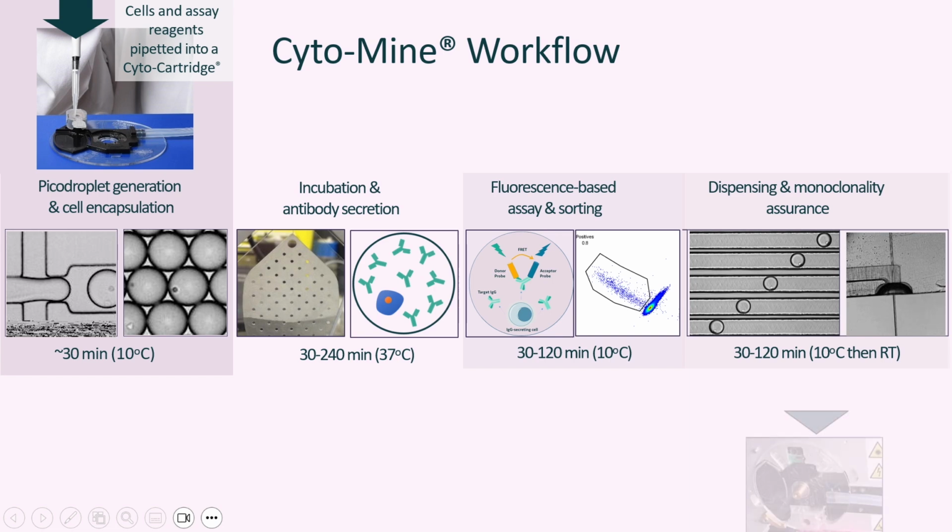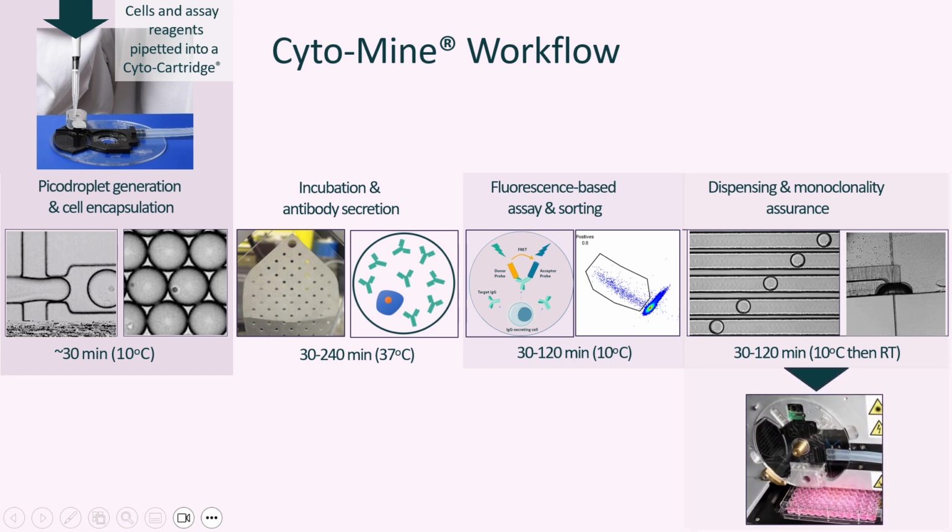The user can either prefill the plate with culture media or lysis buffer, depending on their application requirement, and mount it into the instrument to receive each picodroplet being dispensed. During the dispensing, when the droplet is ejected into the well containing the media, the cells inside the picodroplet can be released spontaneously back into the cell culture medium. Therefore, the user can further bring the plates to a CO2 incubator to allow the cells to grow into colonies.